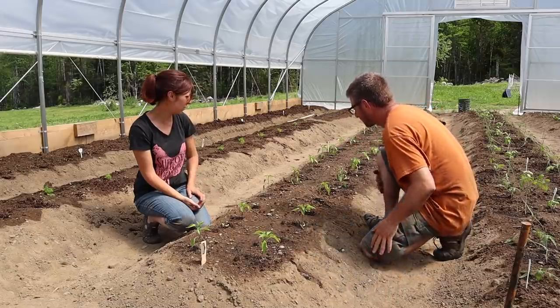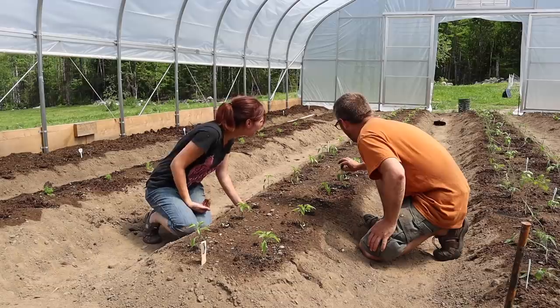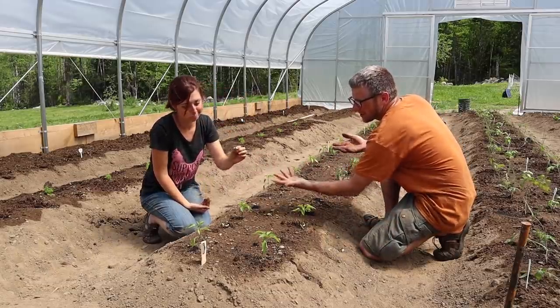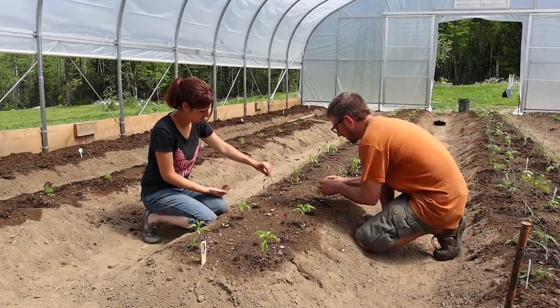And you said you saw a little pepper, right? Yeah, that's right here. I was just showing it to him this morning. Oh, yeah. Oh, here it is. They were saying you can leave some on if you want to have some early peppers, but that plant's not gonna get very big.